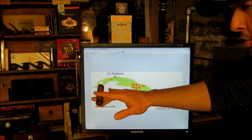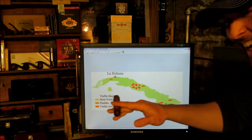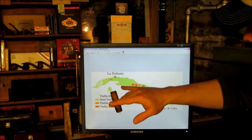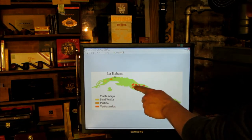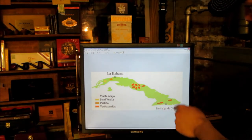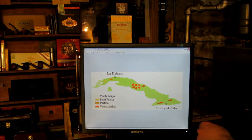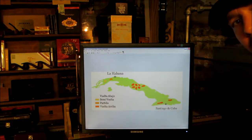I don't know how far he traveled. I'm not gonna make any assumptions, but let's just assume Dave spent most of his trip in La Habana. You see all these areas over here in the middle of Cuba, 1, 2, 3, 4, 5, 6, 7, all the way at the end over here, 2 more. These are all Vuelta Arriba, okay? That is where the short filler stuff is grown.